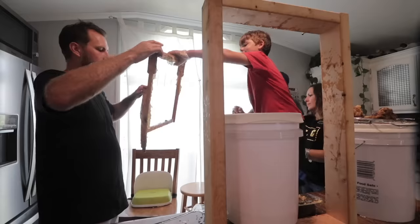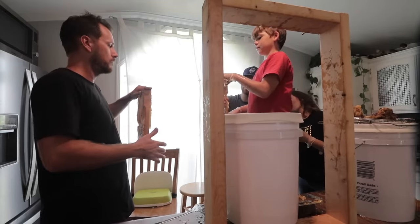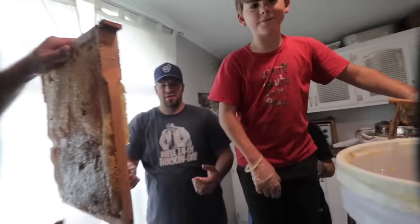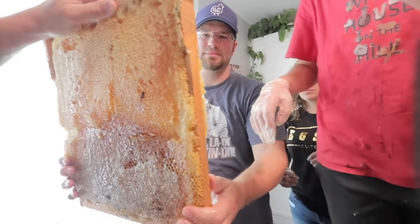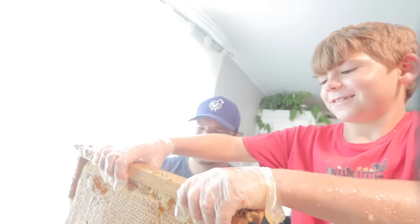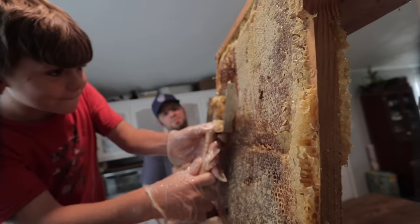Woo! So that's like all the frames basically weigh that with like a little sheet of comb. Okay? Yeah. So then now feel this with a full frame, how heavy that is. It's gotta be like 20 pounds. Seriously? Yeah. Whoa!